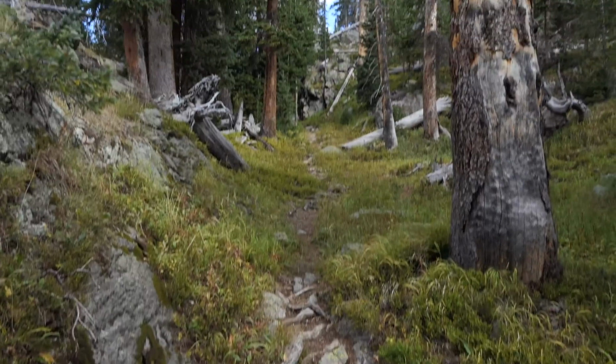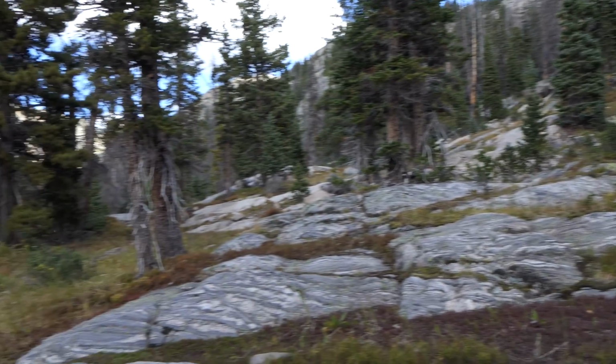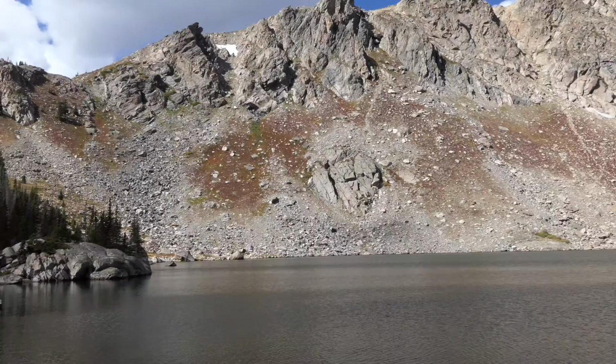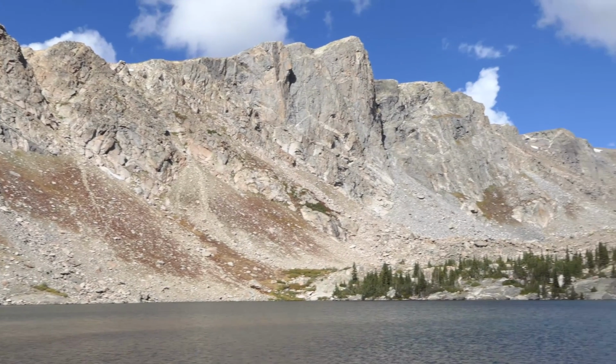just getting a little bit more out of us as we worked our way up through really cool rock formations and really cool draws. And eventually we worked our way all the way up to Mirror Lake, which is just this beautiful lake with, man, the walls on the opposite side just towering and wonderful structures.